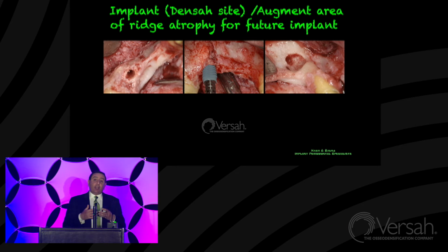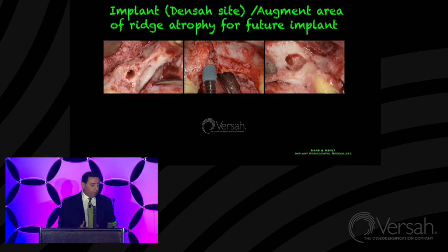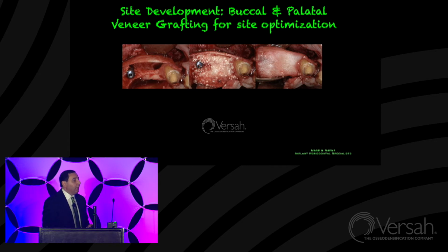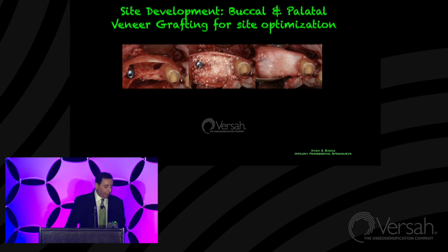We do site development in that area, both on the buccal and the lingual, with veneer grafting, with a triple type membrane system where you support the buccal, support the lingual, and do a sandwich graft in between, and then cover everything over both membranes. So we're using 3 membranes, one on the buccal, one on the lingual, and one on the occlusal, and we allow some time to pass for some guided bone regeneration to happen.